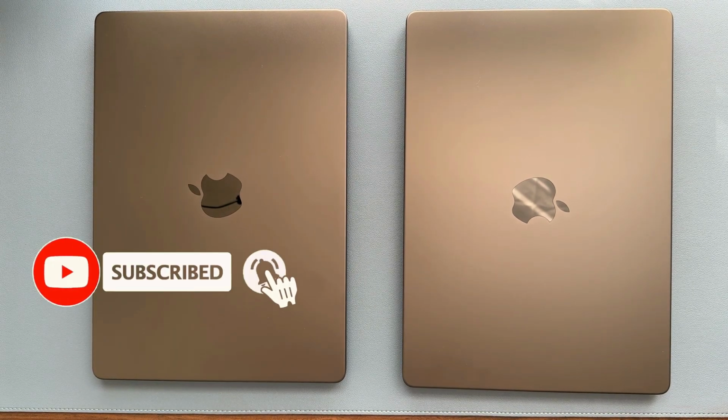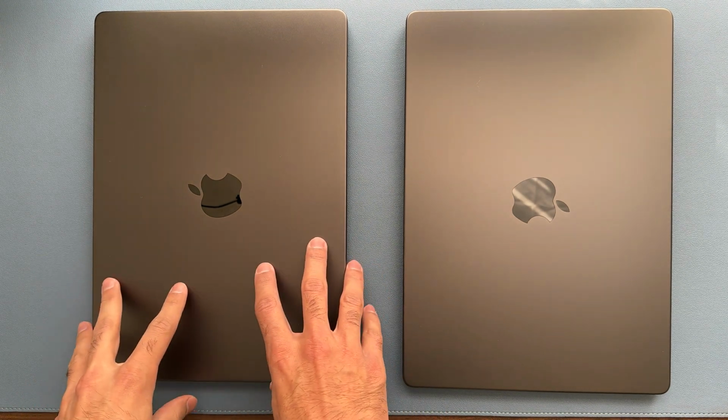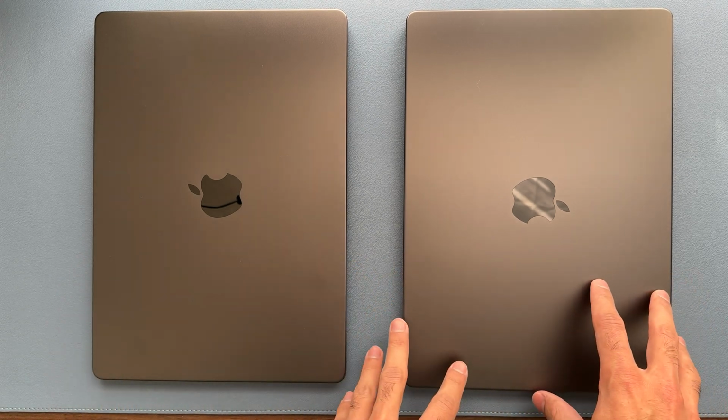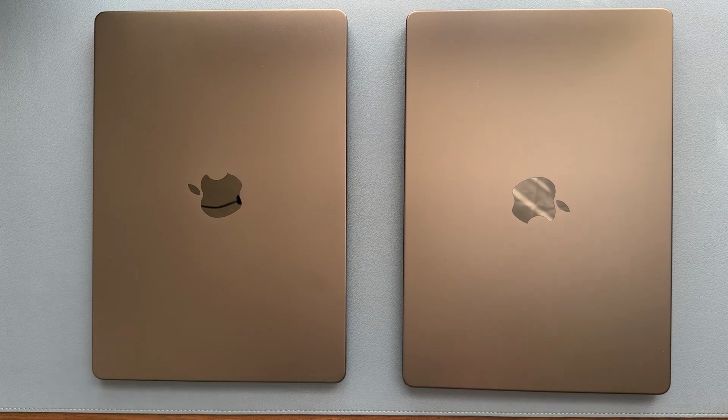So in this video, we're going to be talking about two MacBooks. We've got one MacBook here. This is the MacBook Pro with the regular M4 chip in it. And then we have the MacBook Pro with the M4 Pro chip in it. They're both 14 inches and I want to talk about my user experience and, based on that, my views around it and which one you should go for this year.